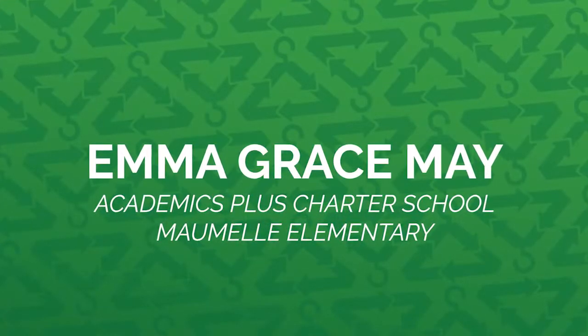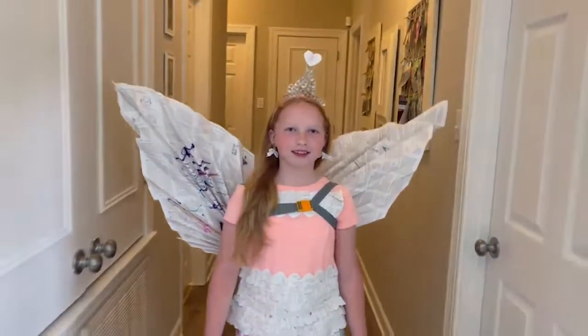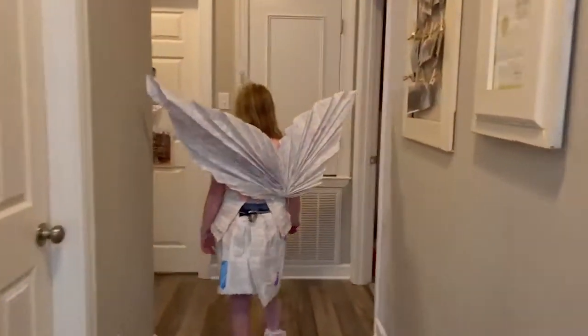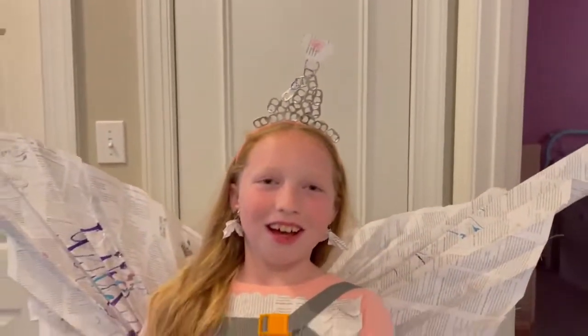Emma May, from Academics Plus Charter as well. It's a great Lady Liberty, with the tiara tabs. I really love that. Yes, love the wings, and the use of color is very bright and vivid and very sweet. And again, some texture with the pleating on the wings is very nice. A little bit of paint splatter, the belt loops, all together. Look at her earrings. Great job.